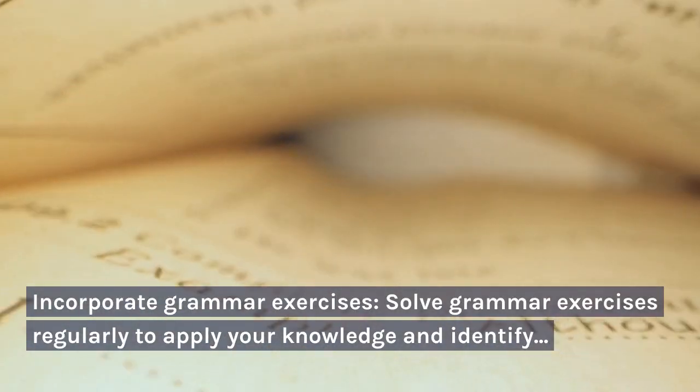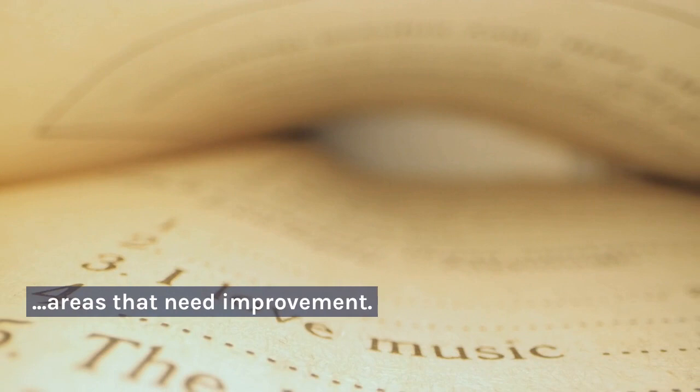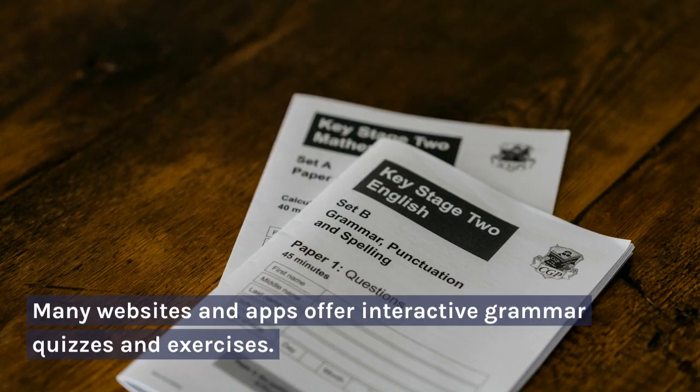Incorporate grammar exercises. Solve grammar exercises regularly to apply your knowledge and identify areas that need improvement. Many websites and apps offer interactive grammar quizzes and exercises.